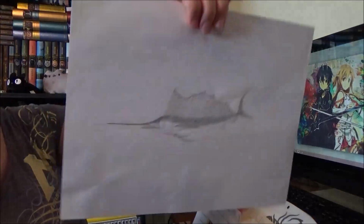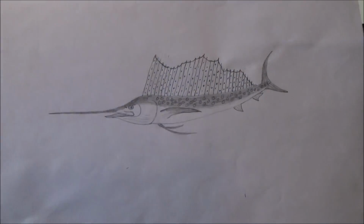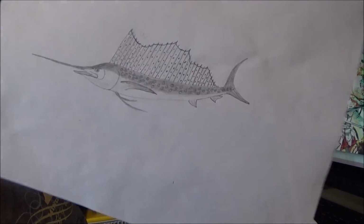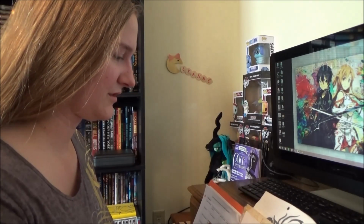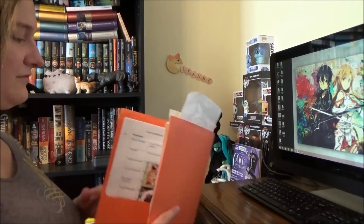It was a fish. I think that's from my field guide. It was called North American Wildlife, I think. I don't think I traced that one. I think I was older when I did that one. I don't think there's any other ones in here. I thought I did some other... Maybe they're in another one.